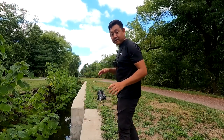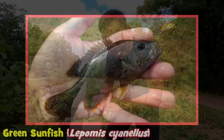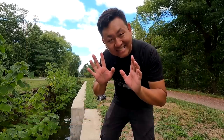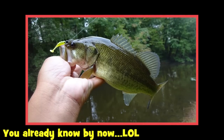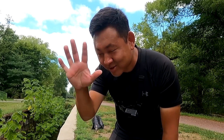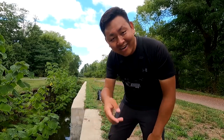I predict that in the next few minutes, we are going to land either a green sunfish, the Lepomis cyanellus, or a tiny largemouth bass, the Micropterus salmoides. What do you say about that, huh? Do you think we're going to be able to do it? Do you think EPF now is a psychic?